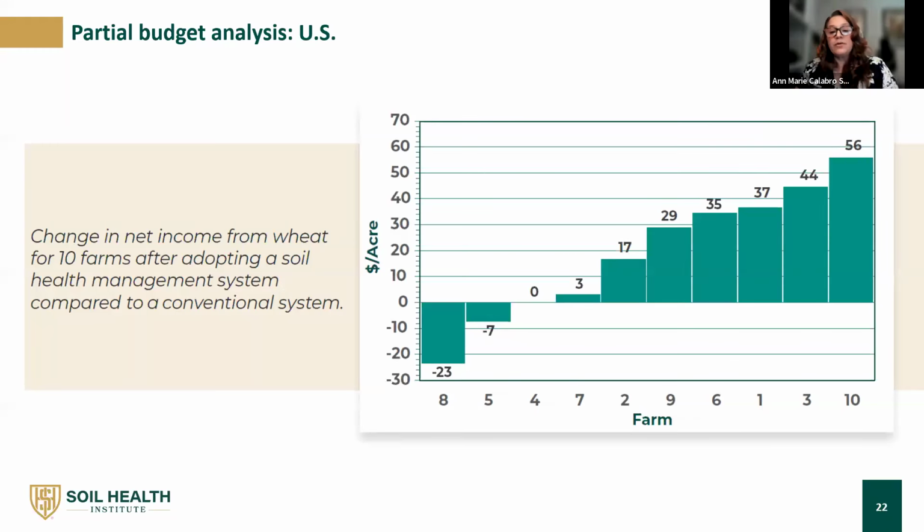So farms in the study were assigned an identification number based on their order of interview. The net farm income change is represented here in this chart. We recognize that all farms are different and not everybody is going to have the same net farm income change or increase or decrease. So here's a look at the distribution for only wheat. Note that while there's a broad distribution, 7 farms saw a benefit in terms of net farm income. Keep in mind, this is a very small sample size, and we're going to continue to seek out other farms to contribute to this data pool.